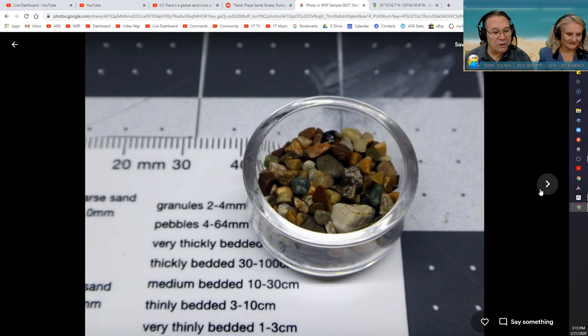The larger of the ones that didn't make it through the 2 millimeter sieve, the between 2 and 4 millimeters, except for this right here, which is a shell fragment, are referred to as granules.